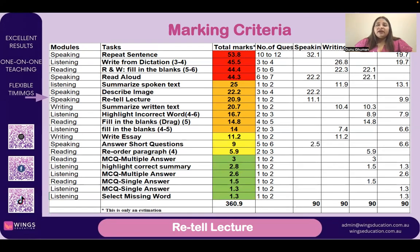So what is the factor that is going to give you scores in your speaking? Fluency. And what is the factor that is going to give you scores in your listening? Pronunciation and confidence. What about content? Even if you say 20% of the content from your answer, it should give you great scores. But we will try our best to score as much as possible by saying as much as possible from the lecture.